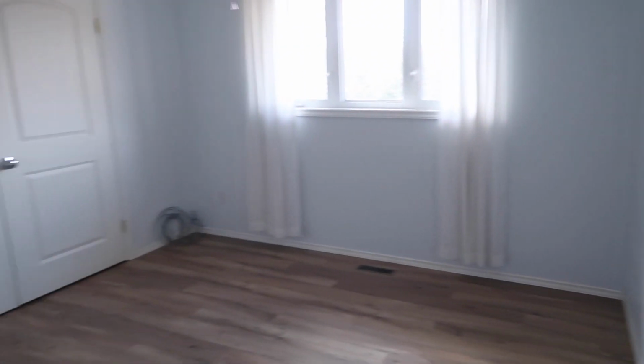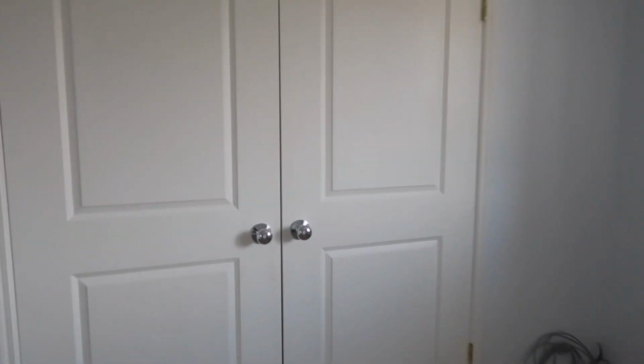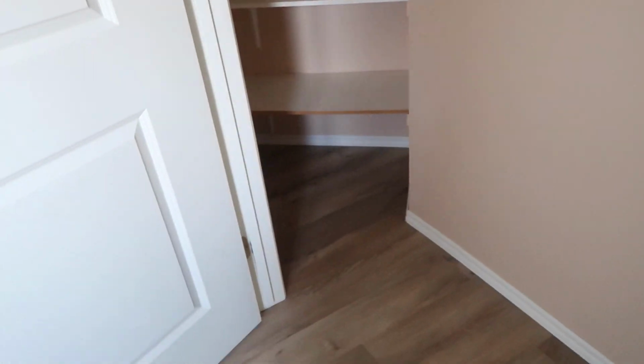Heading down the hallway now. This is where the other bedrooms are. So we've got a bedroom in here. It's pretty basic. I do love the color in here. It is just such a light and airy color. The flooring also, I just love the color of the flooring. I never got sick of it. It's just really beautiful. And those of you who are wondering, it is luxury vinyl plank flooring. Super durable and waterproof.